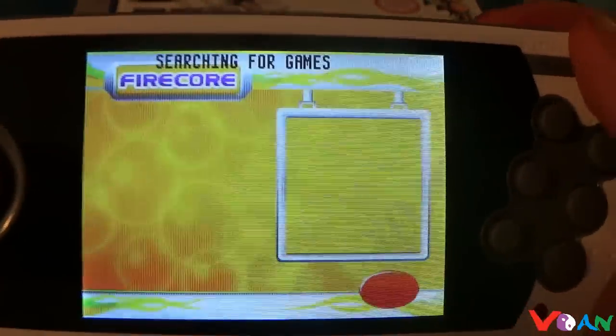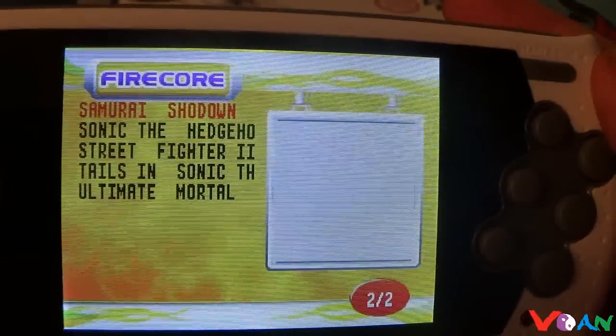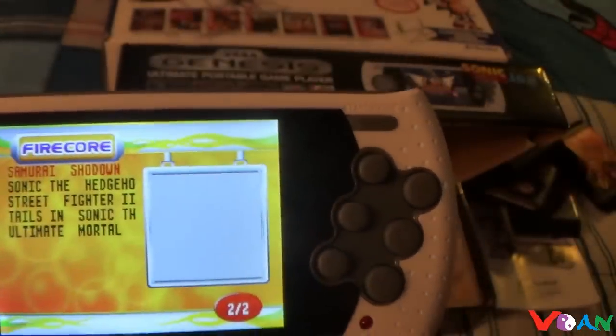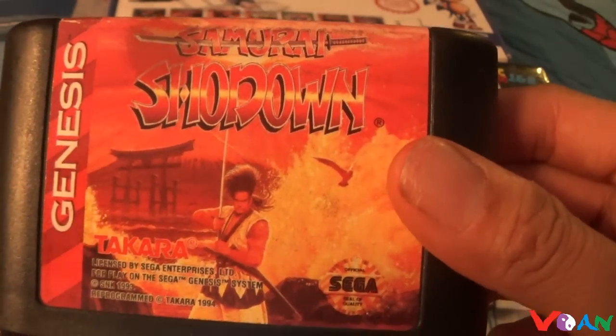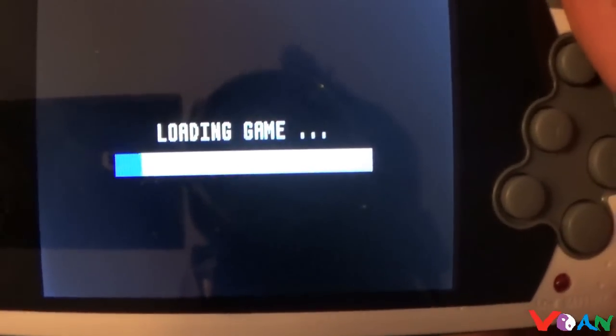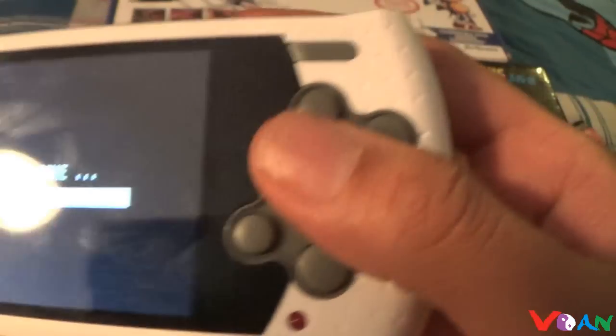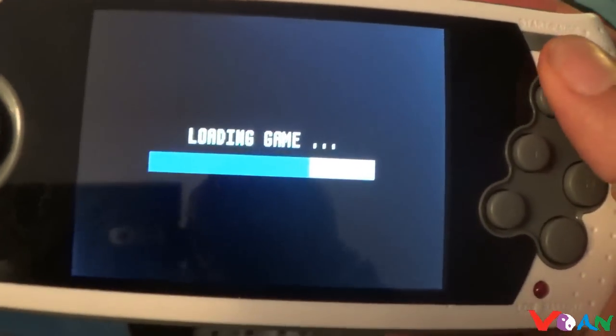Alright, let's see. What other games do we have in here? And here is Samurai Showdown, one of my favorite. So that's this game right here. It's all red and stuff. So yeah, Samurai Showdown. Let's see how that plays. It's 6 buttons, so Samurai Showdown should be perfect for it.